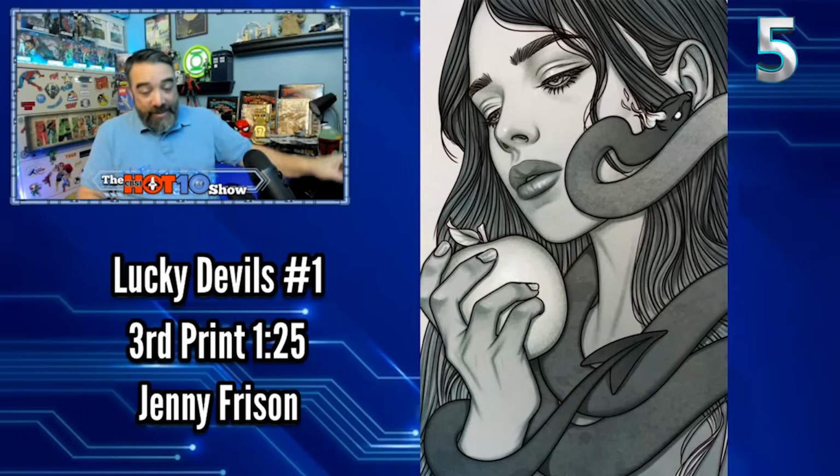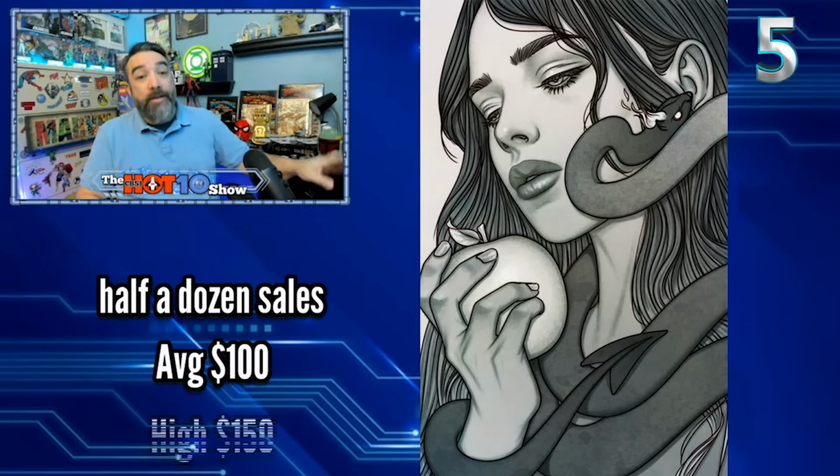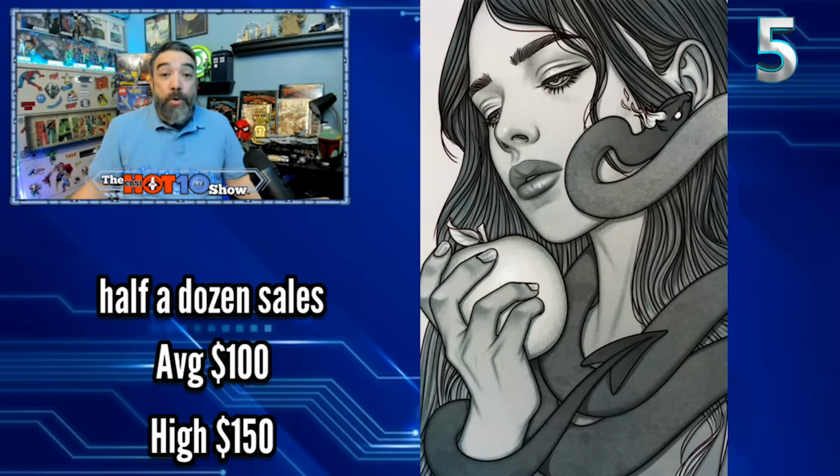But this book has sold, even in low volumes, for some pretty big numbers. Kind of like that Spider-Man book of last week. About a half dozen sales, averaging $100 out of the gate. It's only been out a couple of days. It's already averaging $100 for this 1 in 25, with a high already hitting 150. We'll see if this can maintain, how many more of these can come to market.